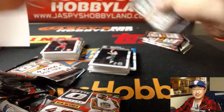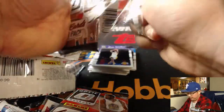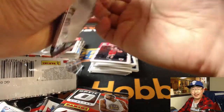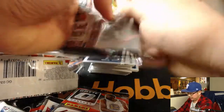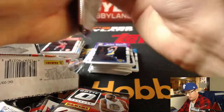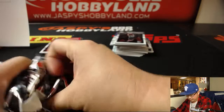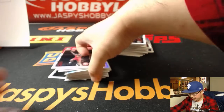What's great about this is that since this is the second year for a lot of the rookies in here, you'll kind of start getting a good idea of what some of the good parallels are, because some of these rookies could have just had a rough first year. They could be having a lot better second year. That's a good thing. All right, good luck, everybody.